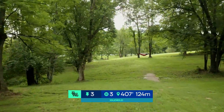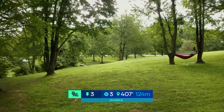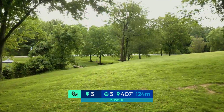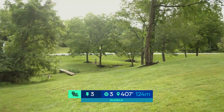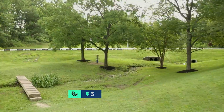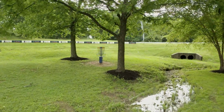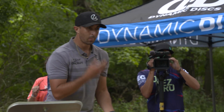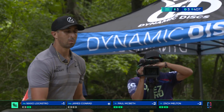Moving on to hole 3, a really fun downhill yet low ceiling tee, 407 feet over this hill here, and then it starts to slope down, and there's just this little tiny squirrely creek that's out of bounds down here. And the player really has to commit to their tee shot to make sure they get across that, because it's right in that landing zone that most players will seem to land right in that area.